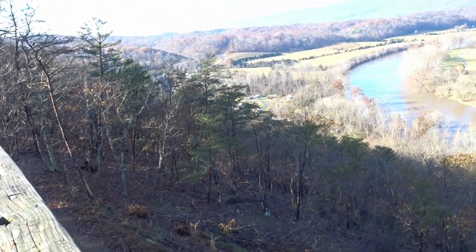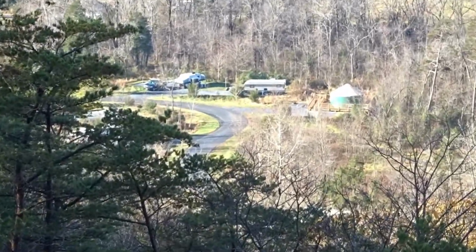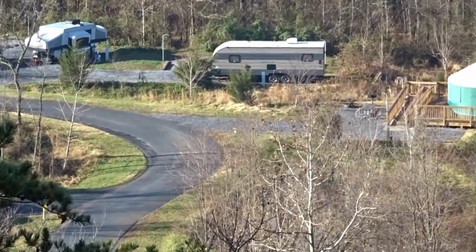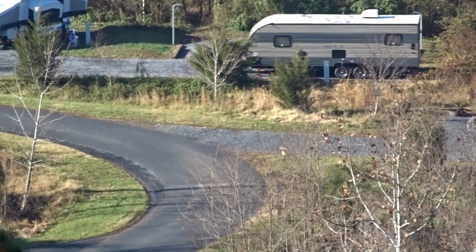But this morning, as you can see, it's beautiful. The weather's nice and cool, but it's not freezing cold. So looking forward to having a really fun day exploring up here in Shenandoah River State Park and Shenandoah National Park. Right down there. Let's zoom in. There's our spot. That's our campsite that we can see from Overlook.